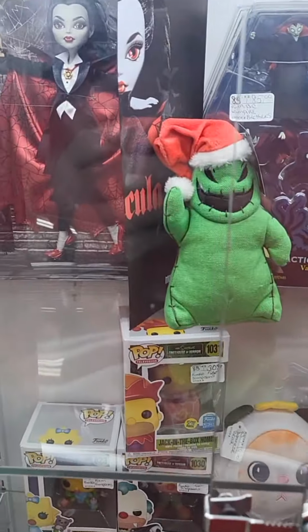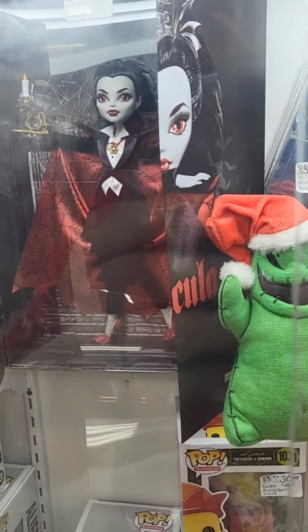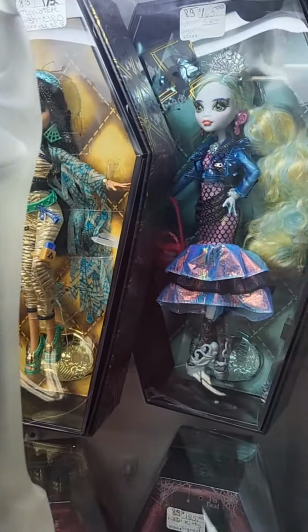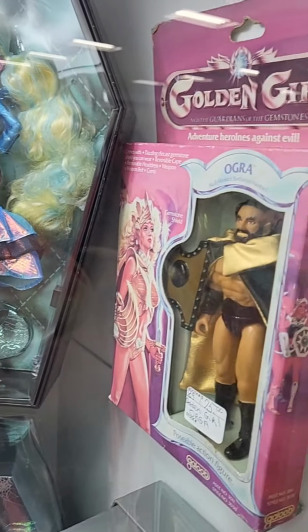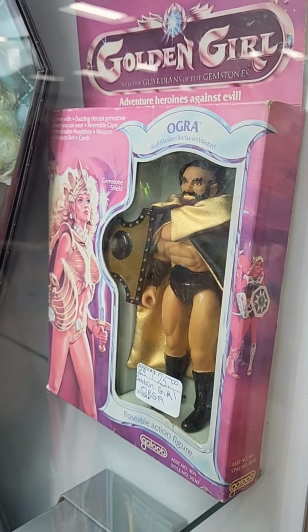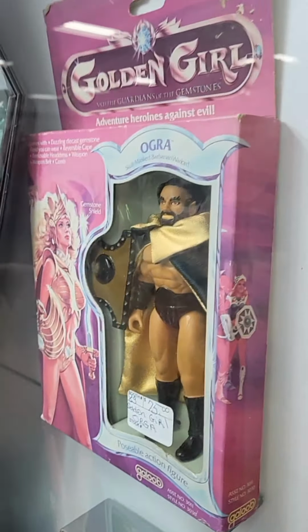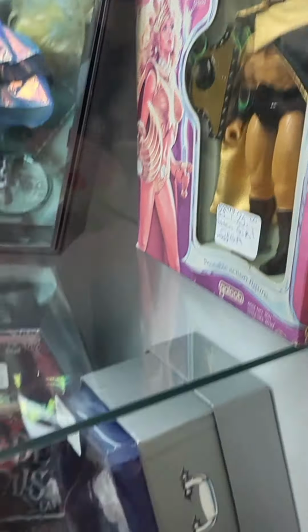What is this? Is this Barbie? What is this? Dracula? Dracula Barbie? No, I don't know. They're like Barbie dolls, I'm guessing. I'm not sure what to make of these. Golden Girl, Ogra, posable action figure by Galoob. Well, that's interesting. Not sure what that is.